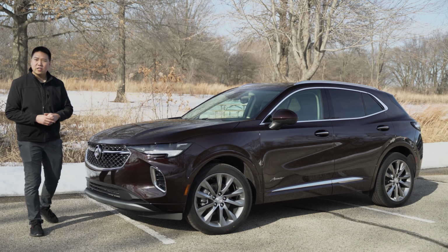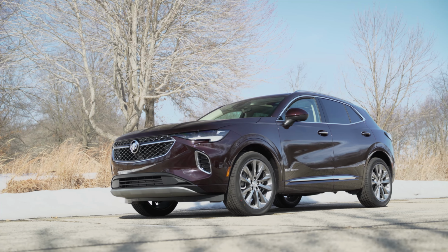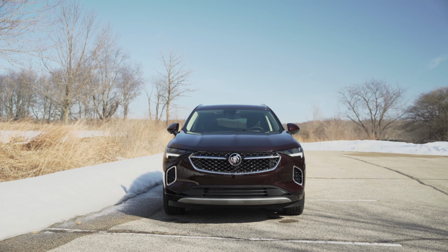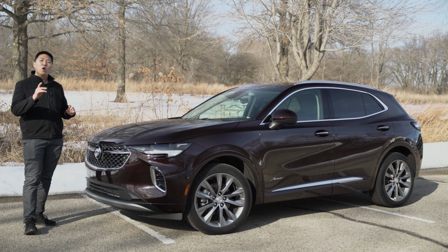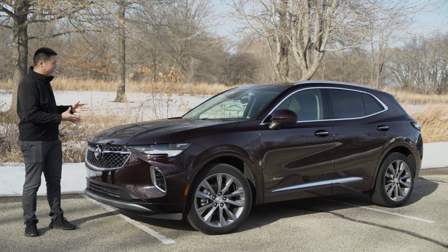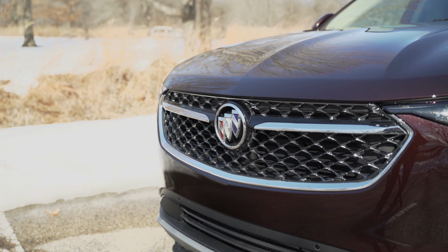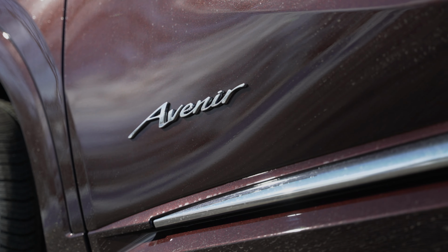In terms of exterior styling, this is a complete refresh for the Envision, and I think it's a successful one. Some of the other Buicks and the previous generation of this one, I think looked a little generic, but not this one. It's distinctive, it stands out. One of my favorite parts is this paint color, rich garnet metallic. I've gotten a couple comments from other people about how nice this color looks, and I'm a big fan, especially how it contrasts with the updated grille, some of the chrome trim around the vehicle, sharper LED headlights.